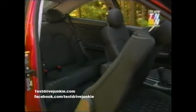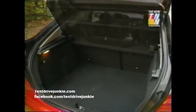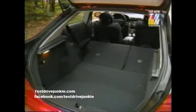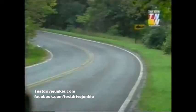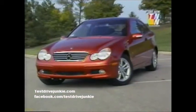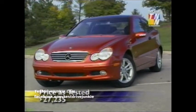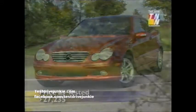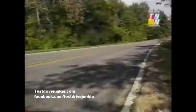In the rear, a pair of passengers can ride in relative comfort, but the sporty roofline does cut into headroom. But if it's cargo instead of people you're hauling, the rear seats fold to give this hatchback 38 cubic feet of storage space. And you do get all the versatility of a hatchback and the sportiness of a coupe, starting from a base price of just over $25,000. Add a few options to get our as-tested price of $27,235, which does show that Mercedes is taking the first steps to create a new image for younger buyers, an image that does not include a suit and tie.